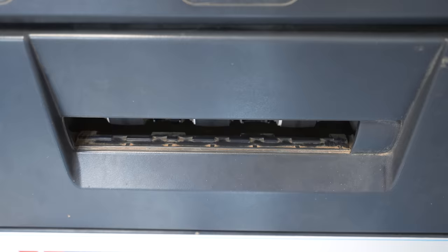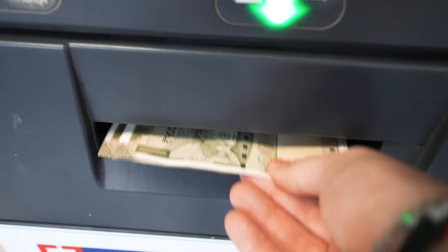Paying for things was probably one of our biggest struggles in India, so be prepared for that. In conclusion, just make sure you have cash because a lot of vendors still do accept cash.